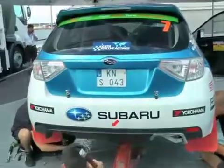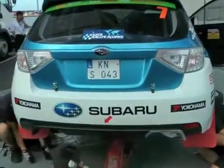Well, the changes are all underneath the car. We have a new cross member, and we can probably nip across and get a bit of film of that, just to see the actual cross member itself. We have completely new suspension arms.